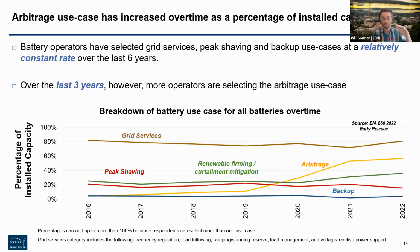Though grid services, which is the top line, this brown line, hasn't changed much as a percent of installed capacity, it still remains the top use case being reported. And just a quick note here, because you might be a little confused, these numbers can add up to more than 100%, as these batteries oftentimes do report multiple use cases when they are being installed. I just saw a Q&A chat pop up on this. This bottom sentence explains what grid services involve: frequency regulation, load following, ramping spinning reserves, load management, or voltage or reactive power support.